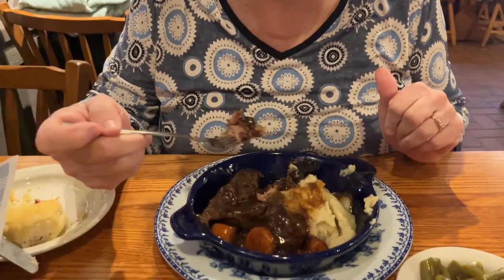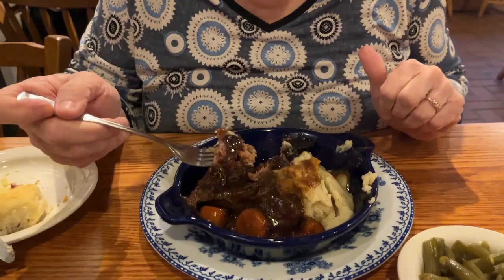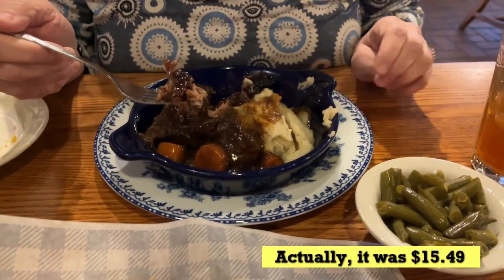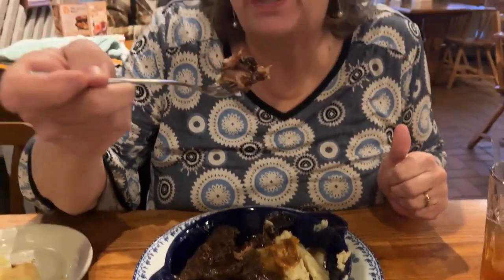Okay, what'd you order there? All right, got the pot roast. It's got a nice brown gravy, some carrots that look really good. It came with mashed potatoes on one side, and it was, I think, $13.59. I got it with green beans, but you have a choice of any of their sides. Let's give a bite.